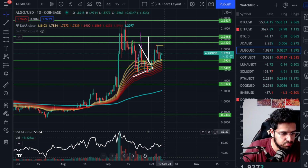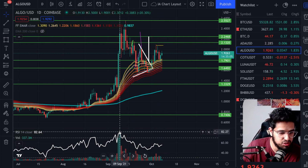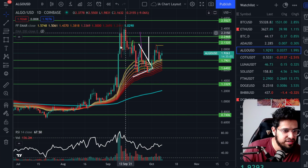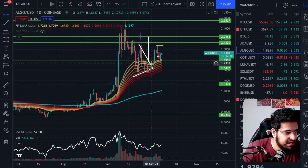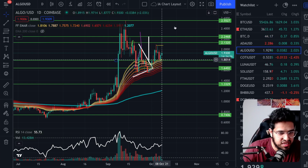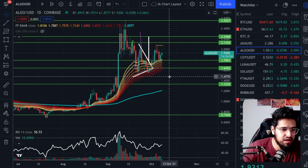We've definitely got room to move to get to this pump level, which we saw on the 9th of September. And now we need another push like this. We need the volume to come in. We need the RSI to start peaking again. And now is a perfect time, bouncing off of this EMA ribbon, for us to head higher on Algorand.